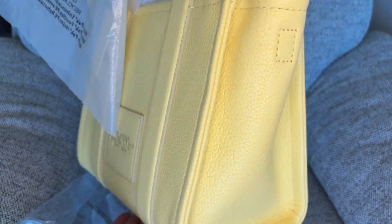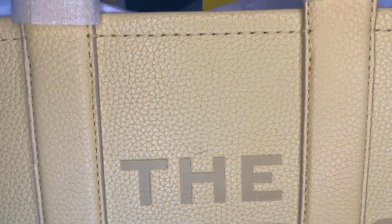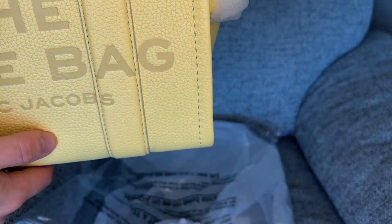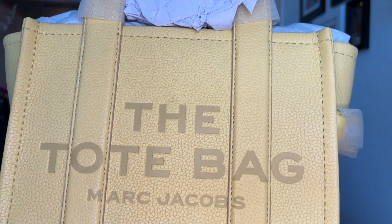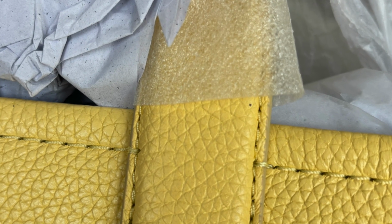So I'll insert some close-up pictures so you can see. This bag retailed for $5.25. This is the small size. And I'm not sure what these little dirty marks are, but they won't come off. It's got one here, one there, one there, one up here as well. And I'm like, what the actual hell is happening? Also has one there. The bag is just dirty. And I don't know why that is, or if it's the paint coming off of the leather. I really don't know.